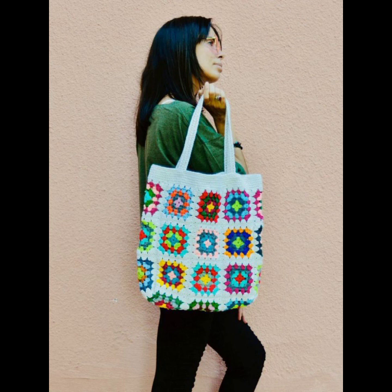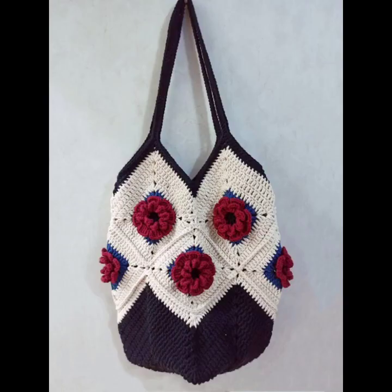Remember to choose the yarn and wool size for the type of bag. Experiment with the various stitches and color combinations to make your crochet handbags truly unique. Happy crocheting!